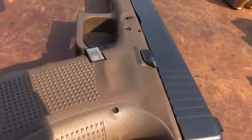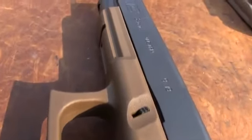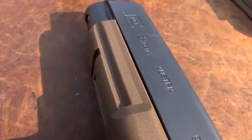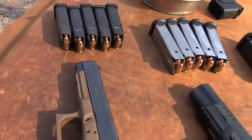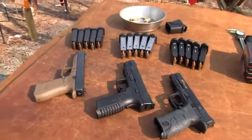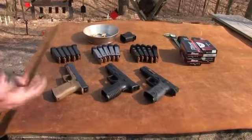The Glock might be the premier firearm of these three in terms of numbers out there in IDPA or USPSA, not sure. GSSF, the Glock Sports Shooting Foundation matches. All three are made pretty much for that purpose, but they're also just great shooters.